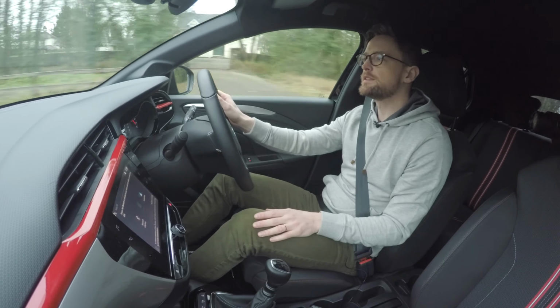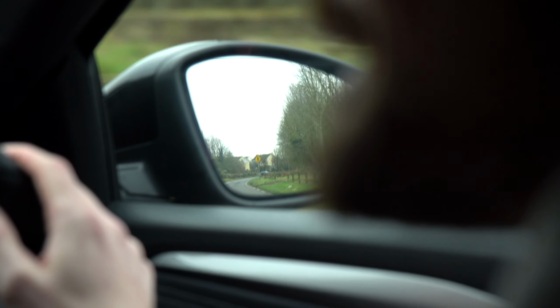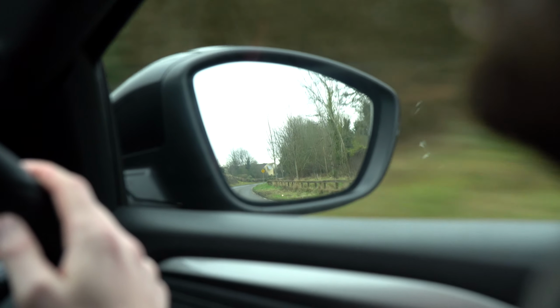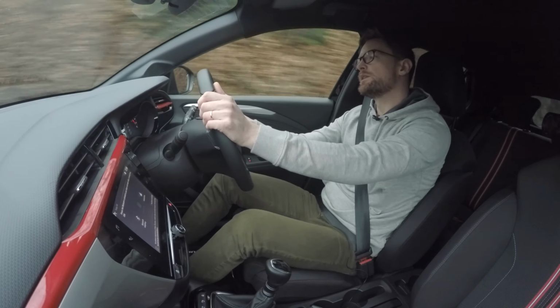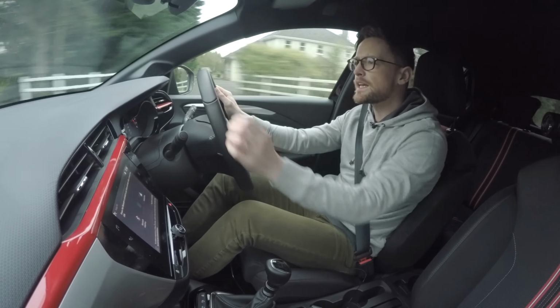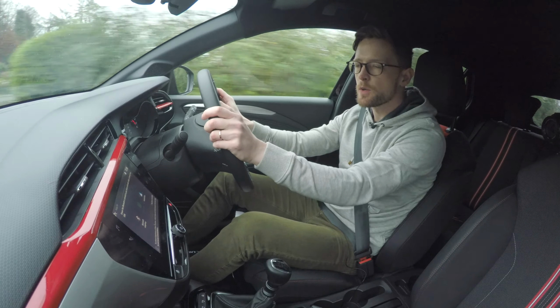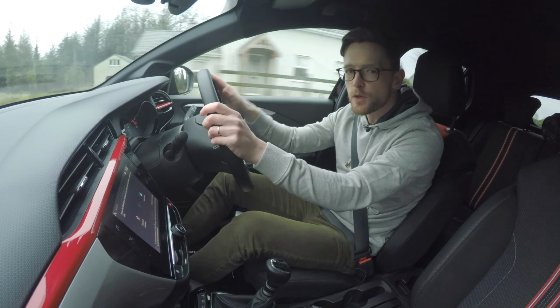The car we are testing today is the 1.2 litre turbo with 100 horsepower, and it is the star of the show. 0 to 100 kilometers an hour is dealt with in 9.9 seconds. Very important to get under that 10. Like, it's no hot hatch, it's not even a warm hatch. But you know what? She's toasty, boys.